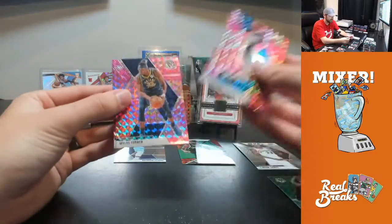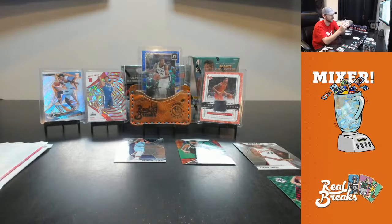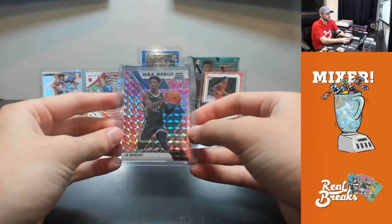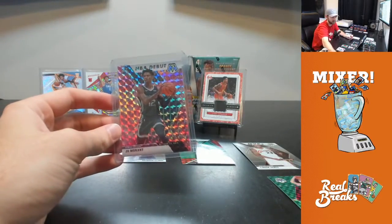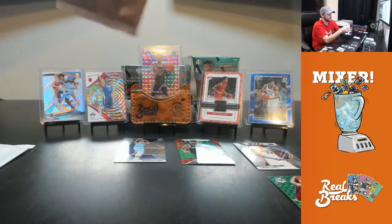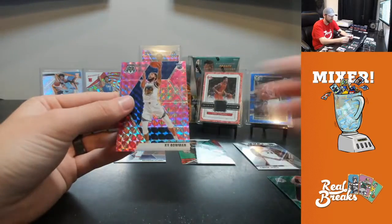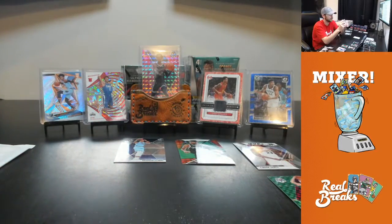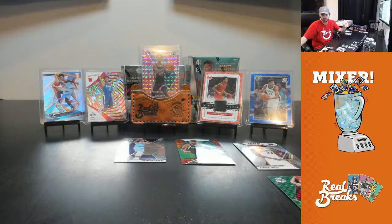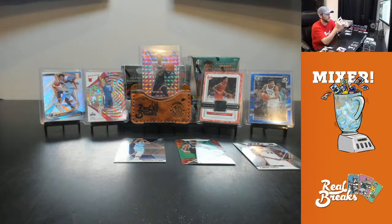I like the one on the back here. Ja Morant, NBA debut, camo pink. Grizzlies on that to Chris O'Hare. There we go. Ja's in the mix. Kai Bowman for the Warriors. Sleeve these up, move on to the blasters.